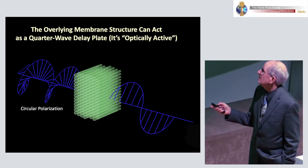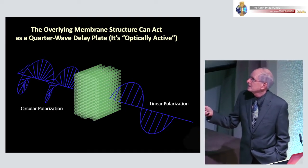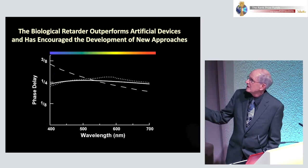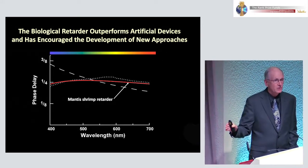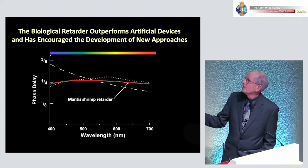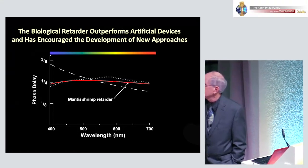And here you can see, let me tell you a little bit more about this. So this just shows you the change from circular to linear. This delay plate is almost flat in its function across the spectrum. It outperforms any artificial device that had been built to this time, and it inspired the development of new approaches to interacting with circularly polarized light.